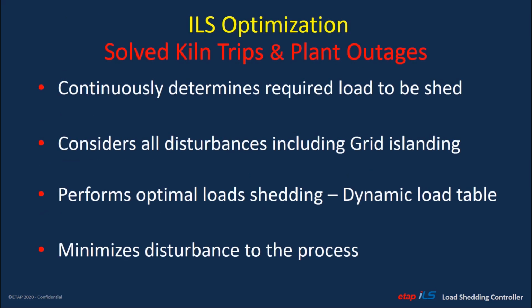The iLS load shed optimization solved the kiln tripping and plant outages. iLS runs continuously, predicting the required load shed for all disturbances, including grid islanding. It calculates the available spinning reserve based on operating parameters, electrical and non-electrical data. Armed with this information, iLS then selects the optimal combination of loads to be shed that closely matches the predicted required load shedding. This minimizes the disturbance to the process.